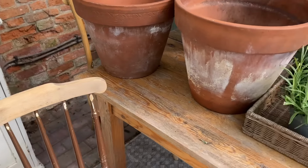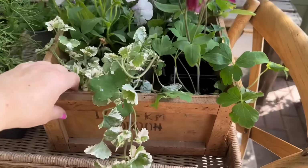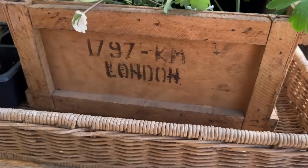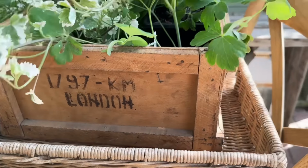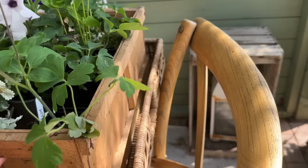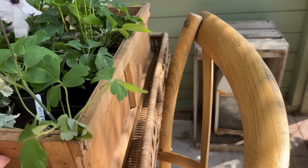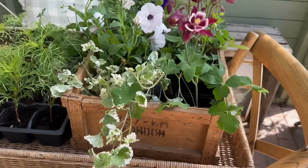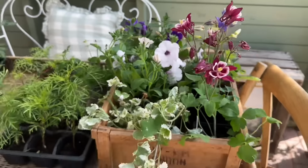And from the same seller I got this crate, and that was only £1 as well. It's got my initials on it, look, it's got KM. So that was only £1, and I thought that was really good. It's quite lightweight, it's not like a really heavy crate, but I thought that would look really nice with plants in it. And it's quite handy to carry as well, to put my plants in.